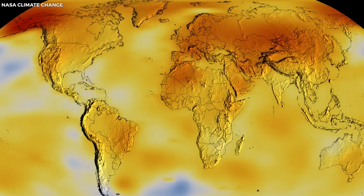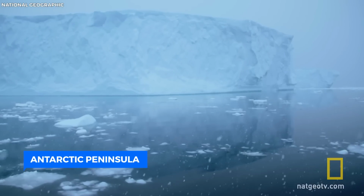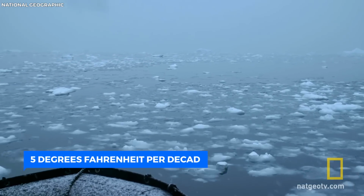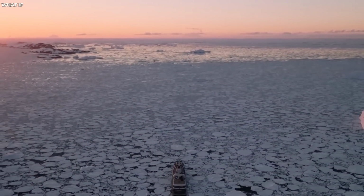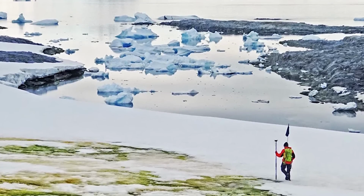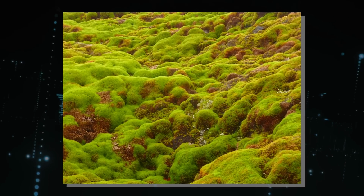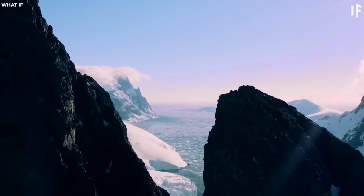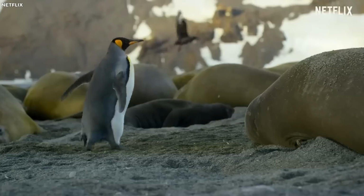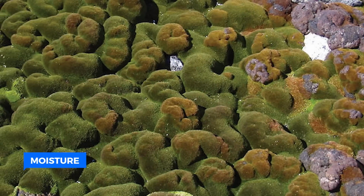As temperatures rise worldwide, Antarctica is no longer immune. In parts of the Antarctic Peninsula, the mercury has spiked by a shocking 5 degrees Fahrenheit per decade. That's 5 times faster than the global average. This warming is kickstarting a new era of plant colonization across the barren, icy lands. Mosses, especially, are ravenous pioneers, gorging themselves on nitrogen and carbon dioxide from penguin poop and seal remains. Their growth is further fueled by melting snow and ice, which seep into the moss beds, providing moisture.